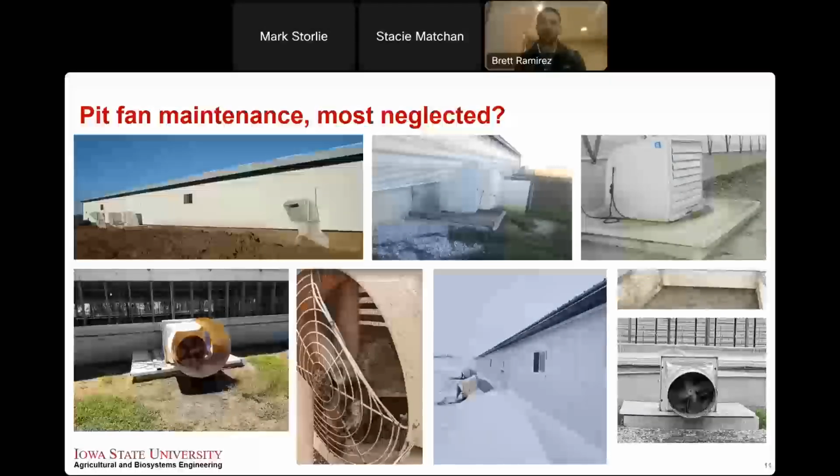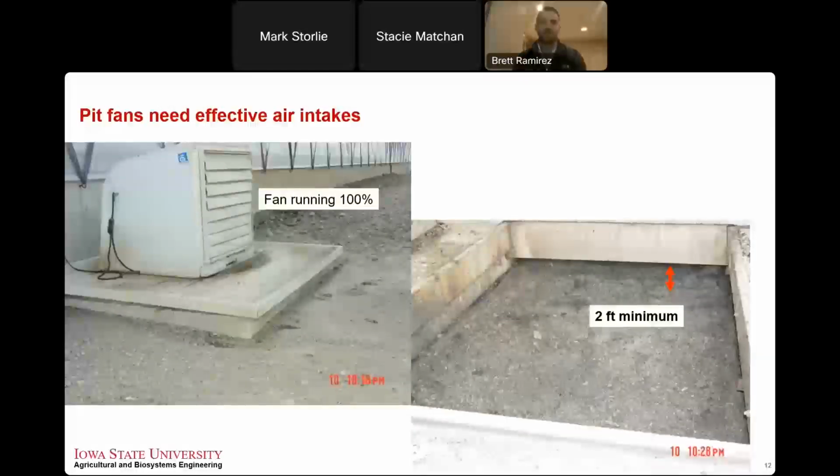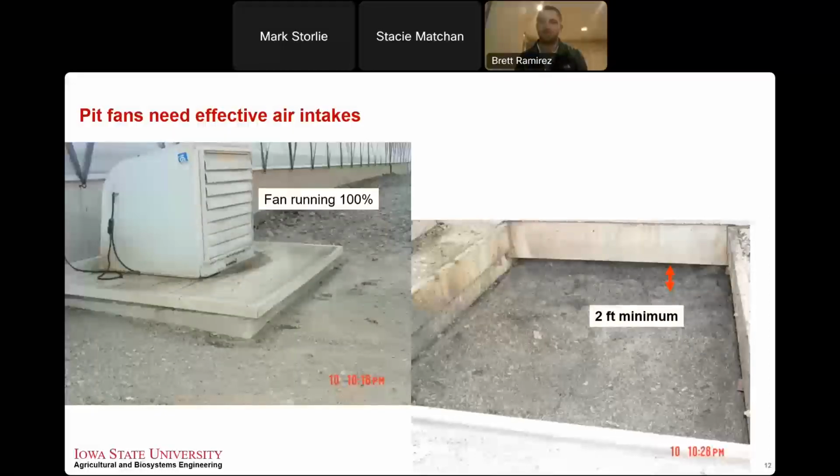The other problem is that if we push this off too long, they're going to be covered in snow, and nobody wants to walk around their barn with a 6-foot snowdrift and try to see if their pit fan's on or if it's even clean. So it's best to get on pit fans early while the weather's still nice and we still have an opportunity to clean them. Also, given this time of year, if we haven't had the chance to pump out yet, I know there's been some rain moving through the area and all sorts of different weather across the state. We always have to make sure in a pump out that we leave at least 2 feet to allow effective opening to move air into the pit fan.